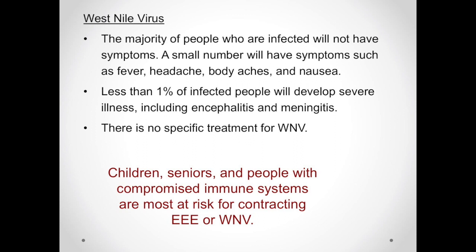Most people might have very mild flu-like symptoms, and you won't even know that you have it. You might just feel achy for a couple of days, but only a small percentage gets the severe cases. There's no treatment for West Nile virus, so if you get it, they're only going to be able to treat the symptoms and give you care as best as they can.